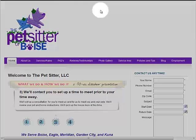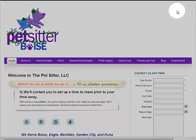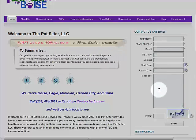I feel your phone number is missing from the upper right-hand portion of the site. I notice it is down here to call you. Typically, though, if you're trying to engage people in a call, put it up here. Call us between these hours or fill out the form below. Try to keep it as simple as possible. Your name, email, message, and just let them quickly and easily send you a message.